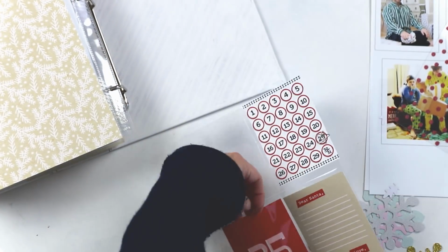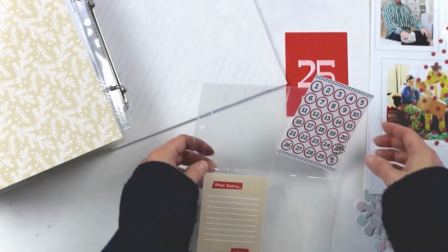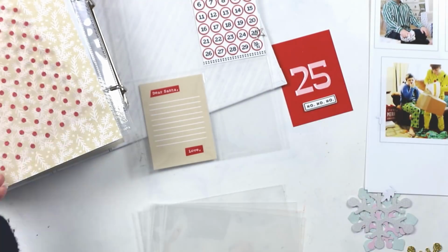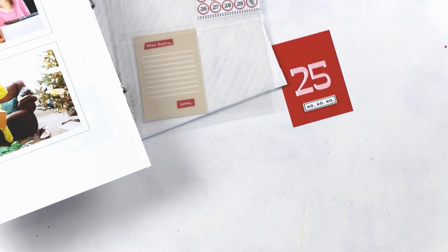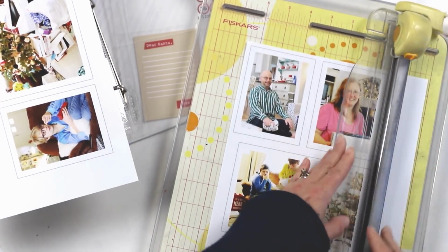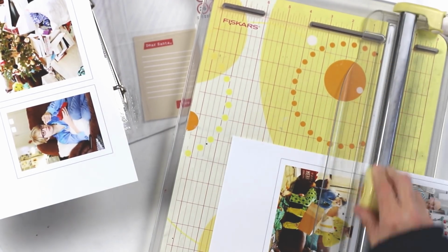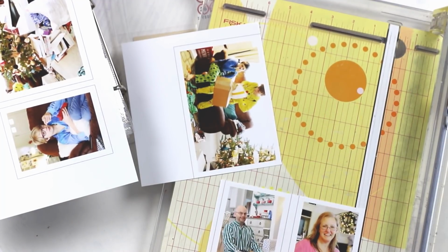I'm working with Celine Studio Making Spirits Bright collection, and I had already embellished a couple of cards here. Very simple, just adding one little tiny element to each one. And then I'm going to trim up all these photos. So here's the thing, 650 photos, and narrowing down to which ones to print becomes quite a challenge, right?